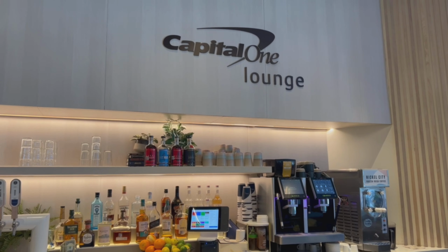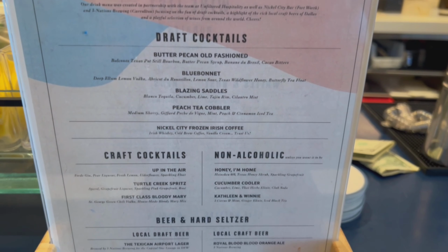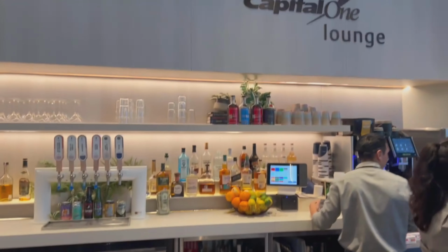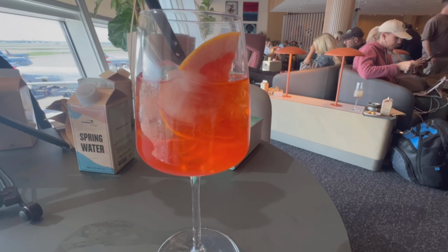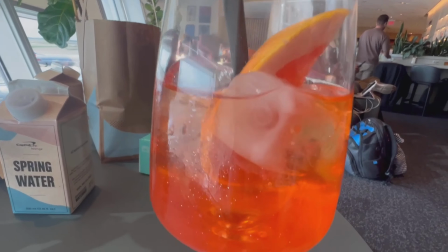Behind from where I was sitting, you'll find the Capital One Lounge Bar, a delightful spot to unwind. The staff here were very friendly and all the drinks from the menu were complimentary. I must admit, the quality of some of these drinks was very impressive, adding to the overall enjoyment of the lounge experience. The drink I got here is a Turtle Creek. It's really, really good and I highly recommend it.